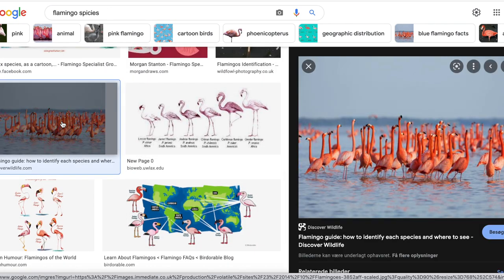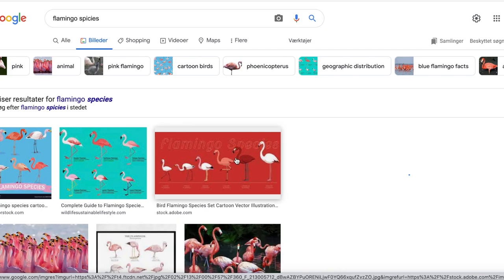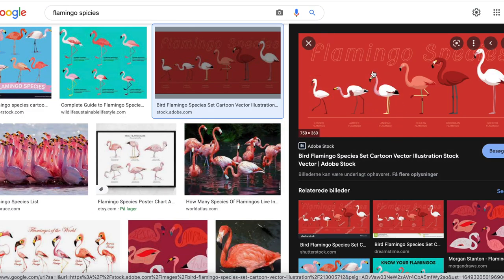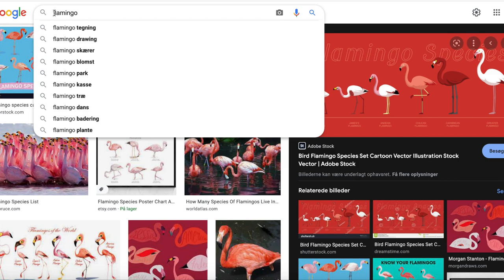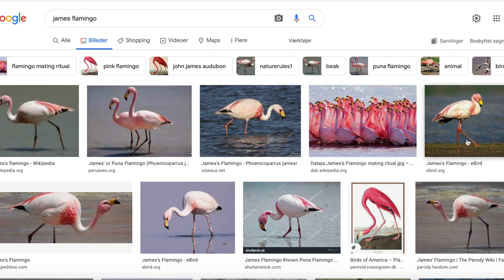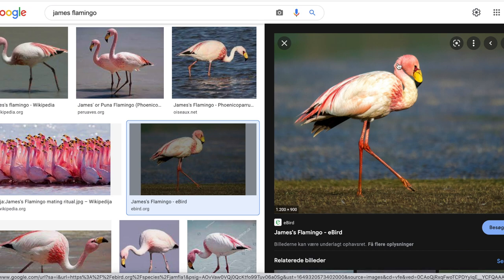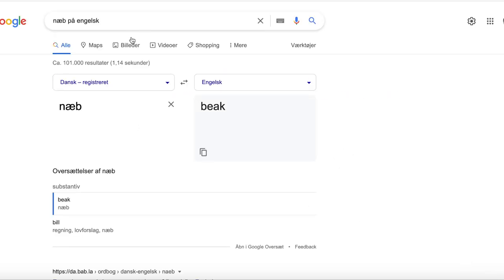So for me, my first thought of a flamingo is like these orangey coral kind of colors. But the flamingo that I saw on TV yesterday was more of this kind of flamingo, which goes from pink to white. And the one I saw on TV yesterday, I even think it was this one, the James's flamingo, which has pink and it has some yellow on the, what is that called? I don't remember what that's called in English. So I will search for James's flamingo because I think that is the one I saw on TV yesterday. And as you can see on this picture, it has yellow here on the, I need to look up what that's called in English. Hold on. The beak. Okay.